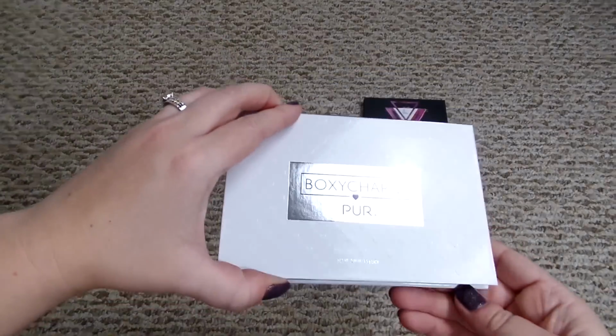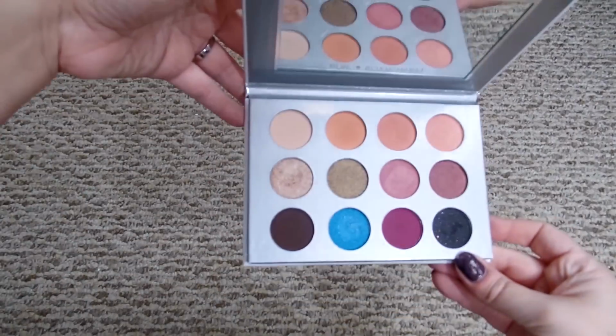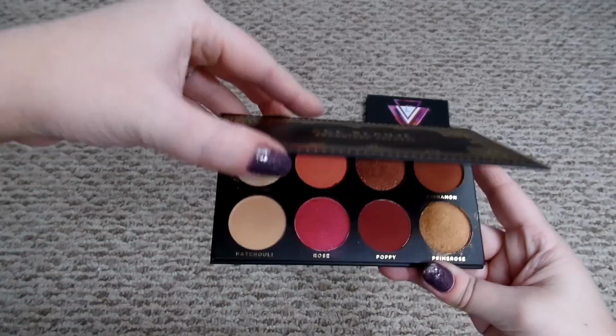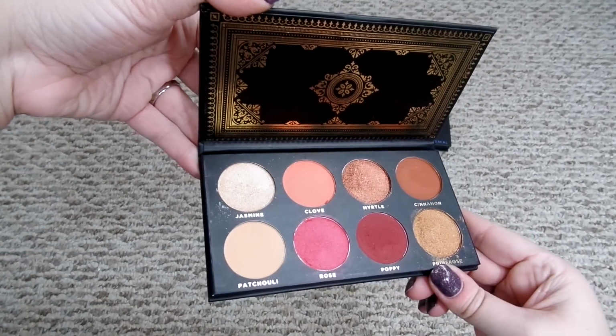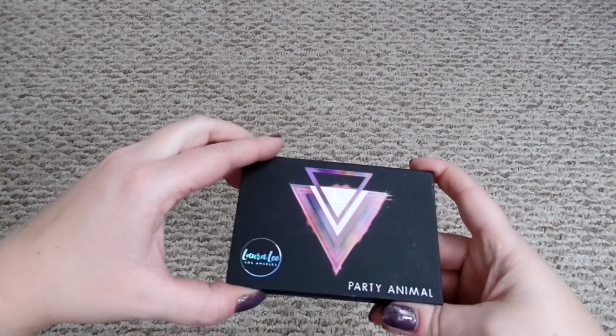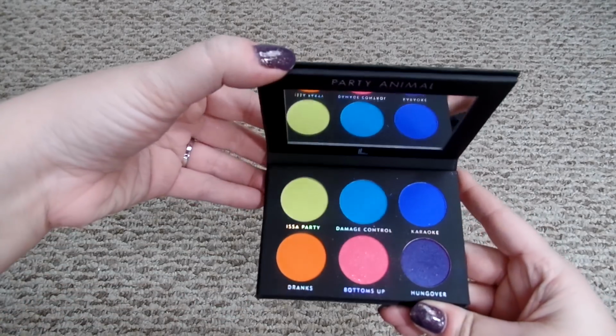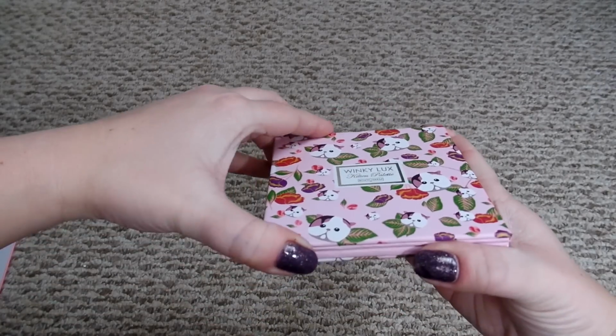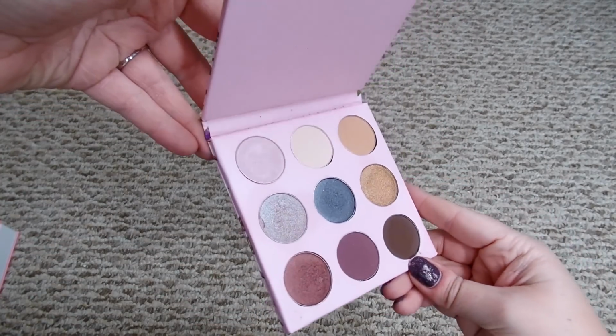The BoxyCharm and Pure collab. The Ace Beauté Grandiose palette. And for now, I'm keeping the Laura Lee Los Angeles Party Animal palette. Oops, and I almost forgot this little guy. He was off to the side. This is the Winky Lux Kitten palette that I got in BoxyCharm. I really like this one.